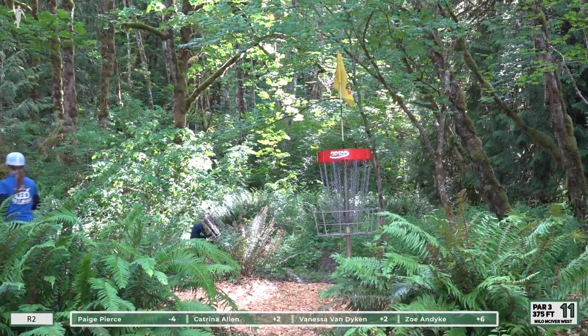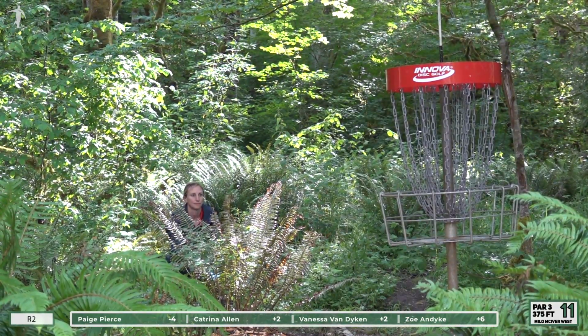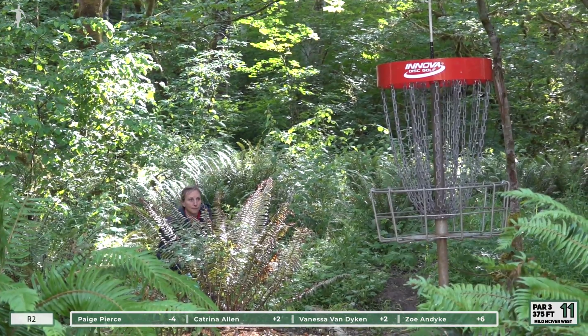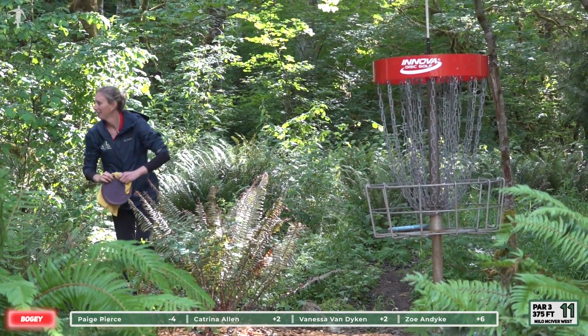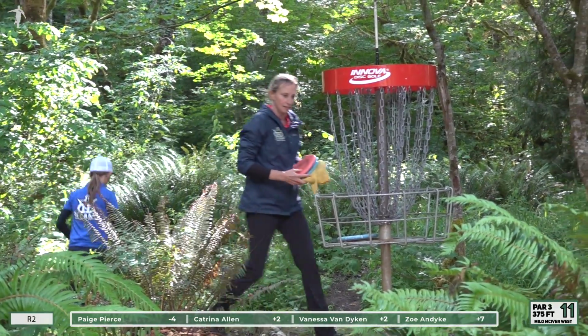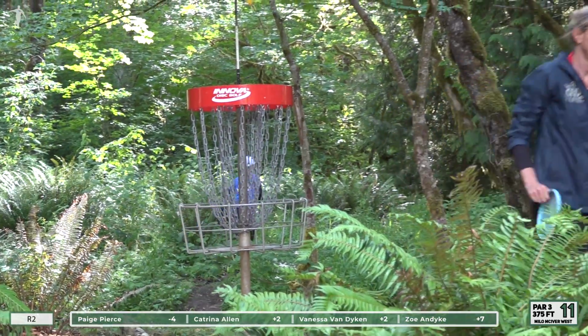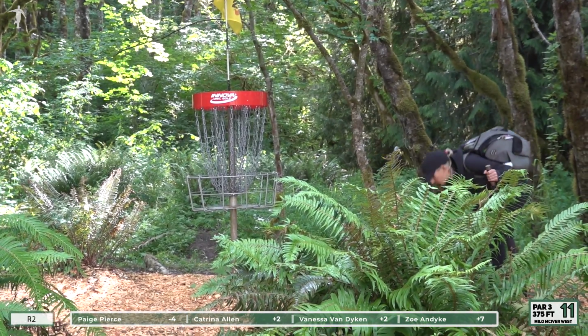Although it's a bogey putt, I'm happy to be right here. I know I'm close enough. Take a second, get myself dialed. I'm gonna take it and move on to the next hole. I'm actually gonna take my teammates' discs to the next hole too. Thank you for that. That's all good. Gotta help each other out there.